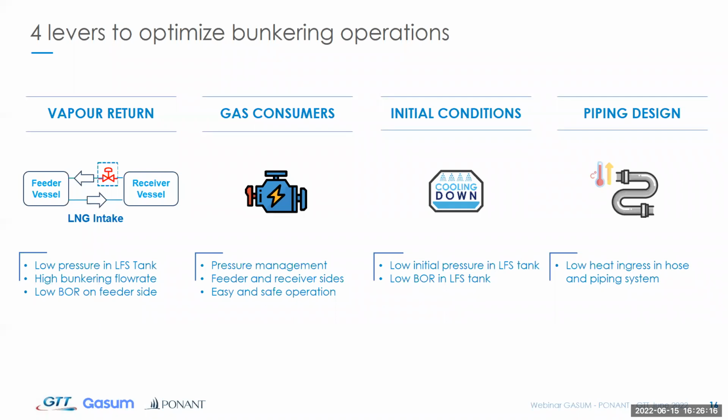So the studies carried out by GTT have highlighted 4 levels of optimization during bunkering operations.